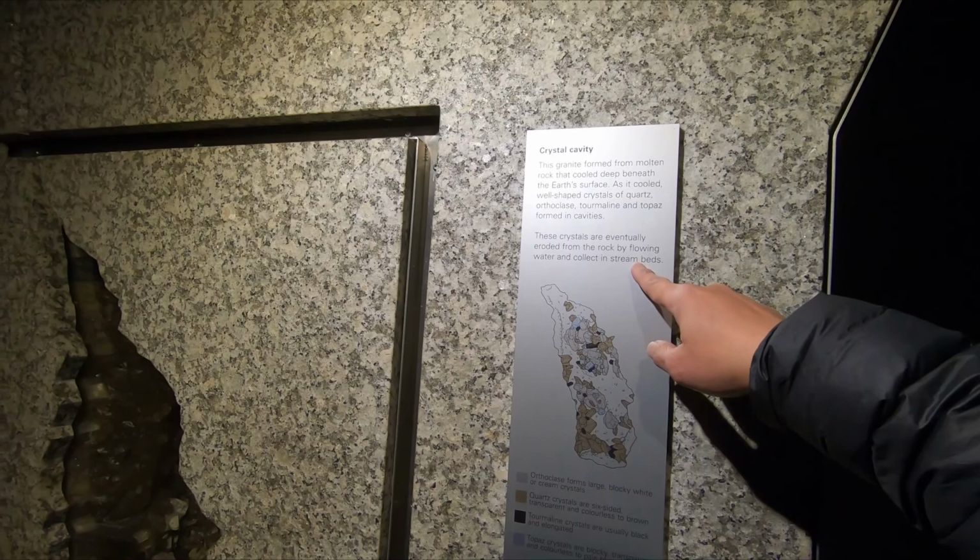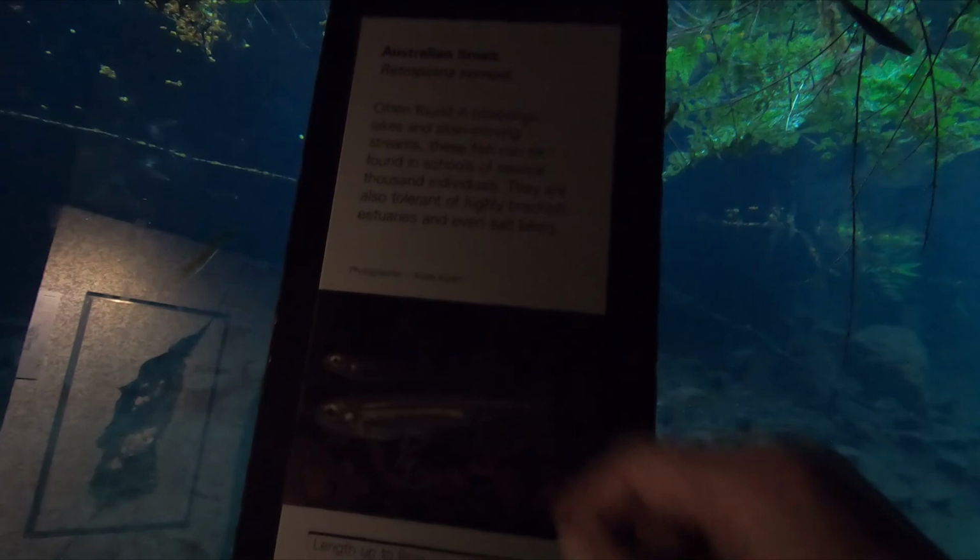Crystal Cavity. Wow, look at that crystal inside of granite. Wow, there are even fishes. River blackfish. Australian snuff. Water power is getting down mountain streams. They're great forests.